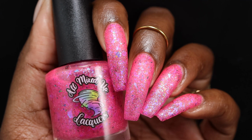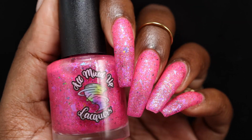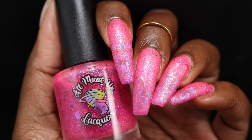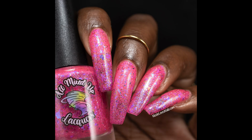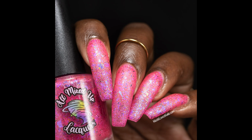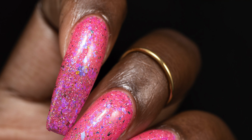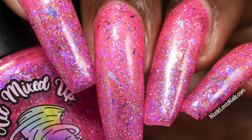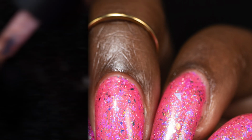So I swatched this one in 3 coats. I did have some very slight visible nail line on the clear part of my nail. I don't think that will translate for natural nails. Nothing in here will dry down super textured. Removal is not going to be terrible. I wouldn't scrub it off, but I wouldn't scrub anything off. That's just my personal preference, and no issues with staining.